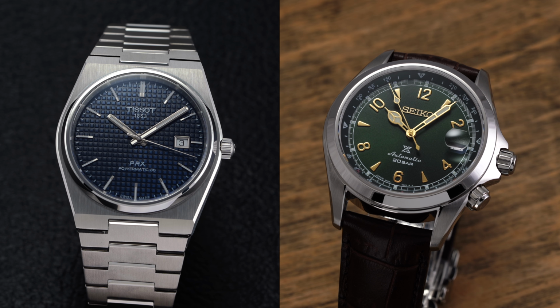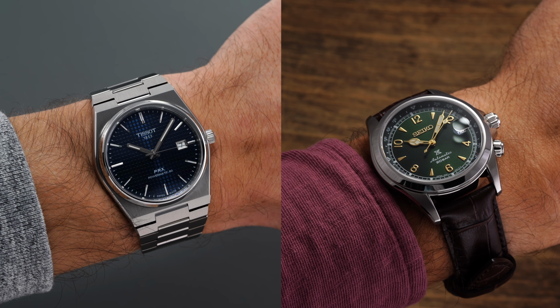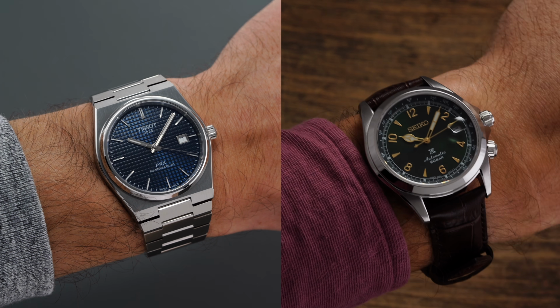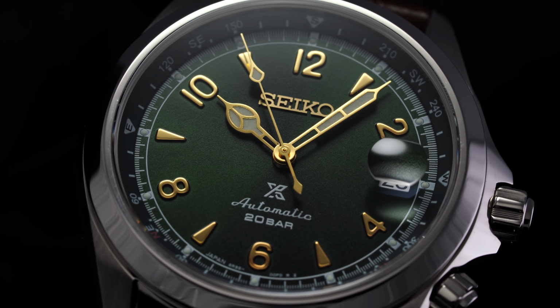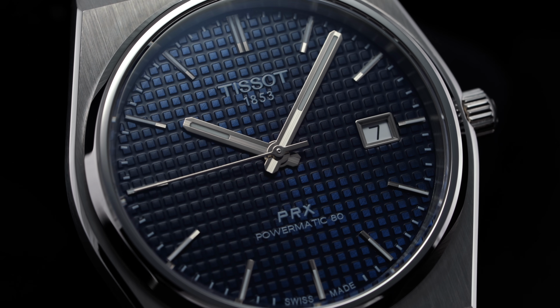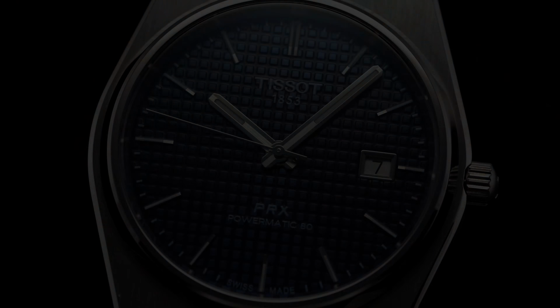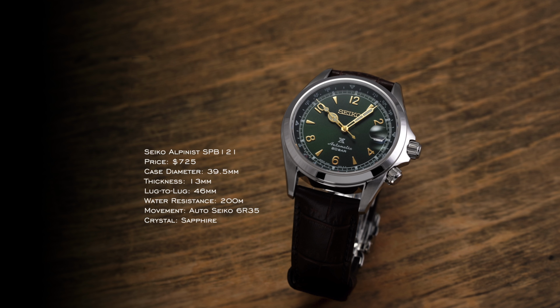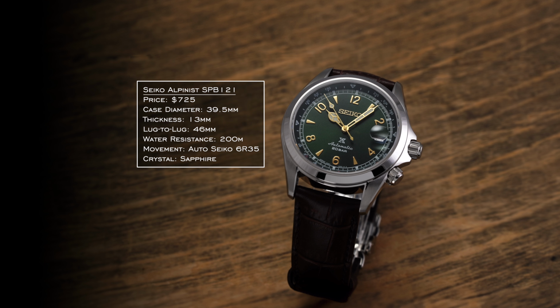Who wins out? Looking at the tale of the tape of these two combatants going up against each other. With the Tissot PRX, you're getting 40 millimeters versus 39.5 millimeters, 100 meters versus 200 meters. So maybe you give a slight reach advantage to the Alpinist there. Seiko has the better lume, better bracelet goes to the PRX, 70 hours for the Alpinist for its power reserve on its 6R movement versus 80 hours, both operating at 21,600 vibrations per hour.